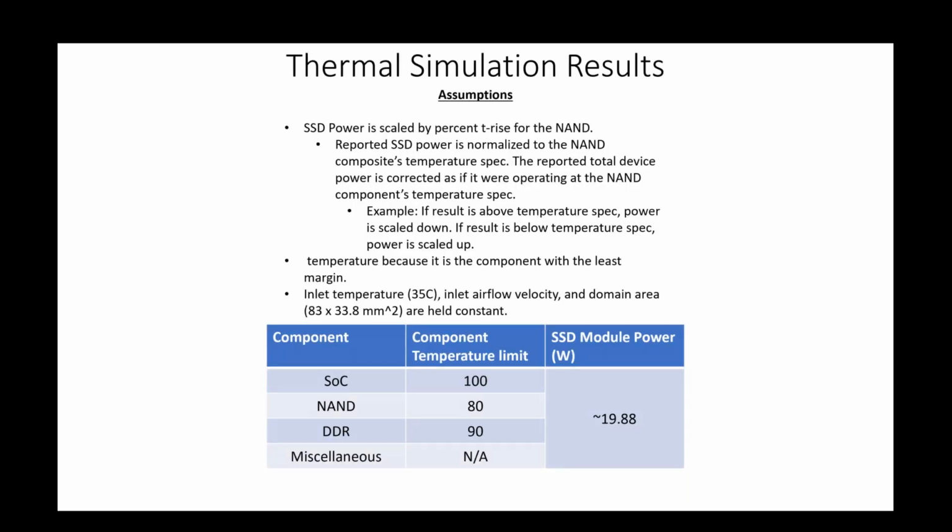Actually, we'll go through here and then we'll get into the data. To your point about finding the warmest NAND, it is on the opposite side of the board where there are no fins. It is consistently NAND 4. Basically, the SoC had the highest margin, as you said earlier, DDR had the second highest margin, and NAND had the least margin. So we scaled the power of each component: if the NAND can only accept this many instructions, then the throughput from the SoC can only be this much. So I scaled the power of the SoC and the DDR based on the NAND because it had the least margin, and that gave me the overall ruler power.